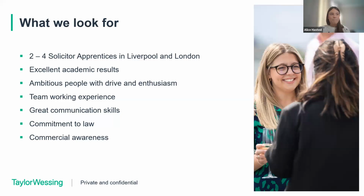We're obviously looking for you to be ambitious, have drive and enthusiasm, excitement at the potential career that you're about to go into. We are a people business, therefore we expect you to be able to work with others and communicate effectively in both your verbal and written skills. We're looking for a commitment to law. That's quite hard at an early stage, but attending events like today and our open days allows you to do that. And then some commercial awareness, which will come with time, but those sectors I spoke to at the beginning, getting an idea as to what their business is, what type of businesses sit within that, is a great way to build your commercial awareness.